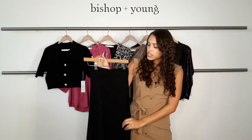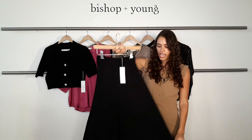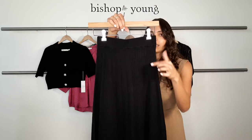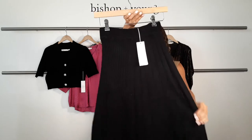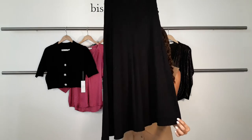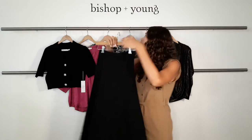Bishop and Young's pleated skirts always do so well. We had to do a beautiful sweater interpretation of it here for holiday. And I love the detailing here, how it has the thinner ribbing and then it gradually gets larger as it goes across the skirt. It's such a fun detail. And this has such a classic silhouette. It's going to have a slightly asymmetric hem, a little bit shorter and then gradually getting longer towards the other side. And this is an easy pull-on fit.